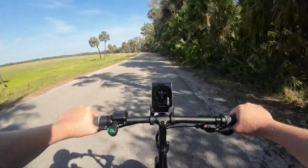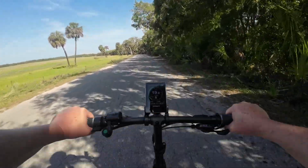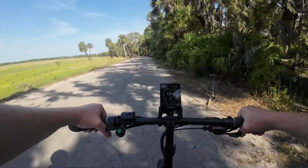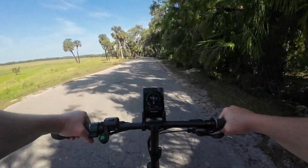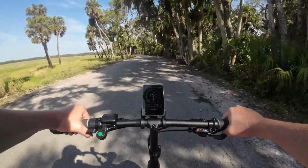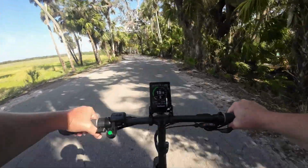This should take us back towards the lake that we just came past. So maybe we can get right up to the lake. I'm hoping to see some more wildlife today. So we saw the one turkey there. That was kind of fun. I hadn't seen a turkey in quite a long time.